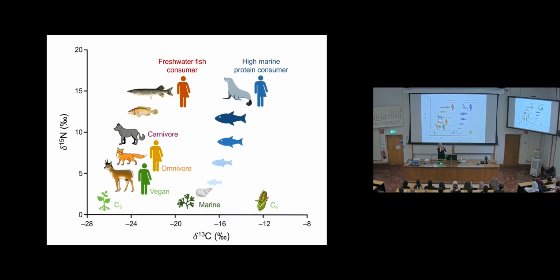So this is the go-to slide. This is the framework that we use for interpreting the carbon and the nitrogen isotope values that we measure in the bones and teeth of people that we dig up on archaeological sites. So on the x-axis, we've got the carbon isotope values. The carbon isotope values towards the right-hand side are higher. It's a bit confusing because they're all negative, but they tend to reflect marine resources.